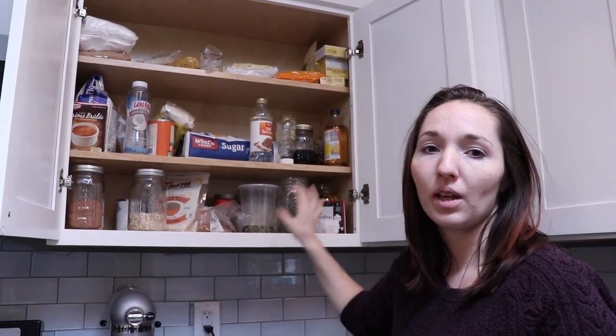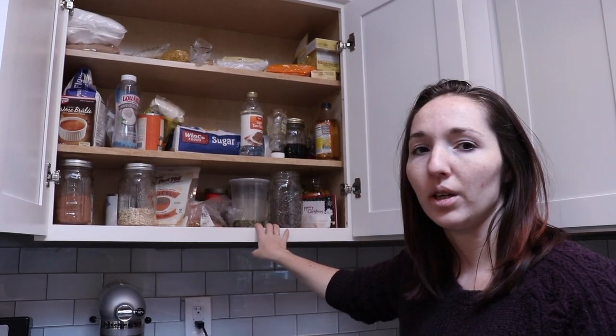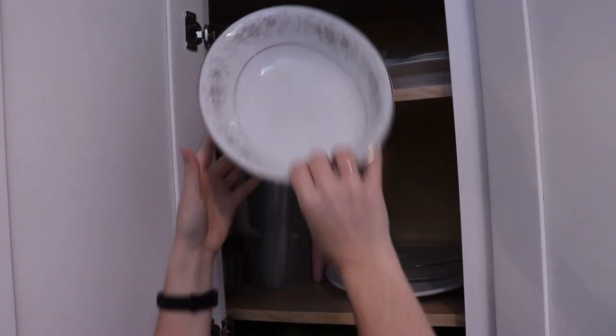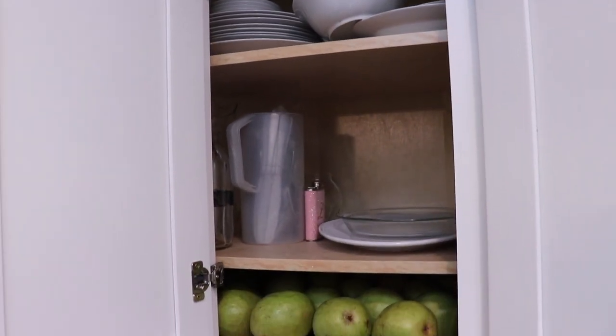Part of the issue is I buy something for a recipe or whatever, and then I don't end up liking it, but I feel like I need to use it. Up here is my fancy china set, which I love. I'm worried about breaking them, and it's silly.